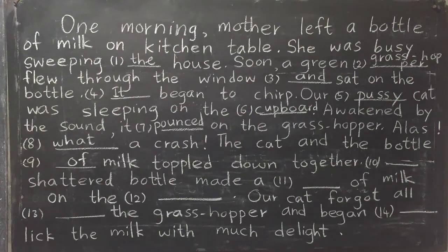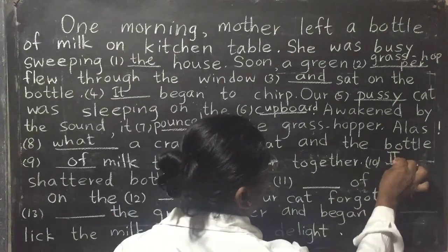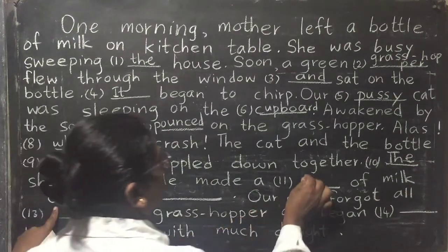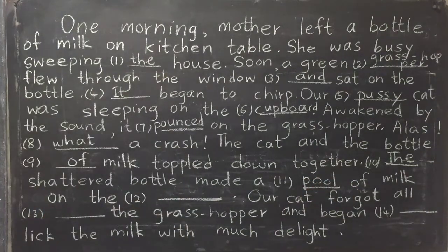Yes. Number 10. The shattered bottle. The word topple was said before, and the bottle was mentioned earlier. The shattered bottle. The shattered bottle made the milk. What is it? The pool of milk. The milk spilled from the bottle. Pool of milk on the floor.